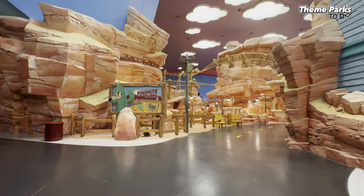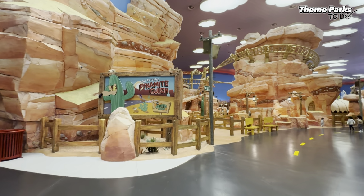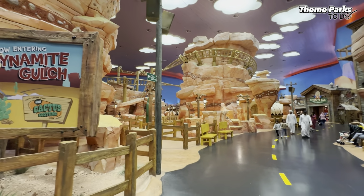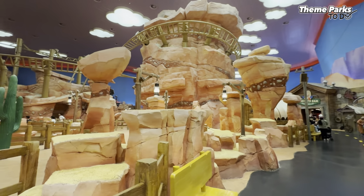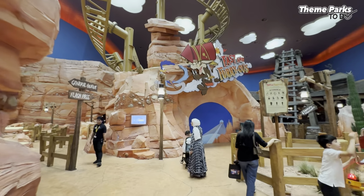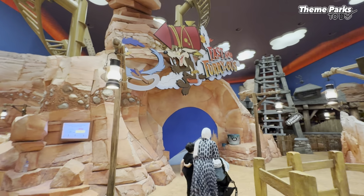On to the next area, Dynamite Gulch, which is more like the Looney Tunes kind of area. Here we already see the Intamin family suspended coaster Fast and Furious. Looks pretty well themed with all the rock work here. And here's the entrance to the Intamin family suspended coaster Fast and Furious.